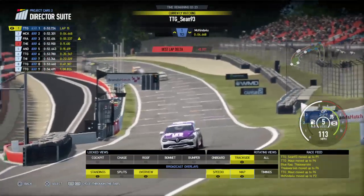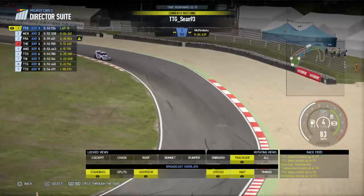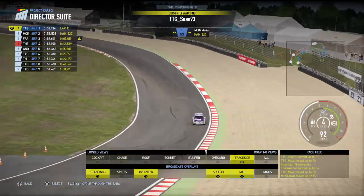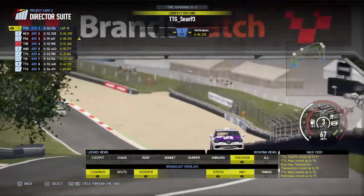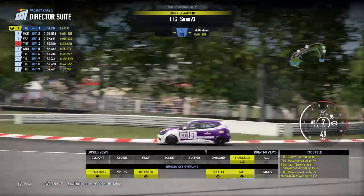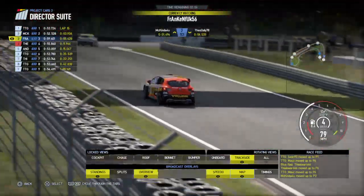There they are in the background of shot, running down the Brabham Straight on lap 15. And of this 15-minute sprint race, it's been totally chaotic from my end anyways. It's been totally chaotic. Sean leading the way now by 4 seconds the gap. McKinder for you in second, Frank in third.